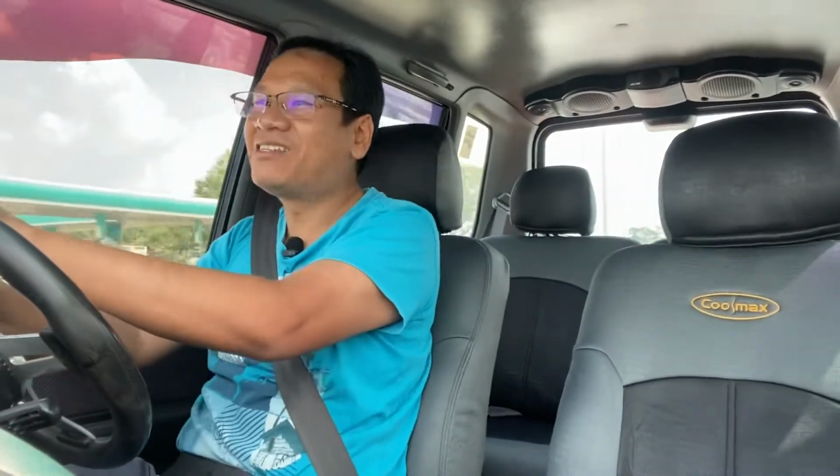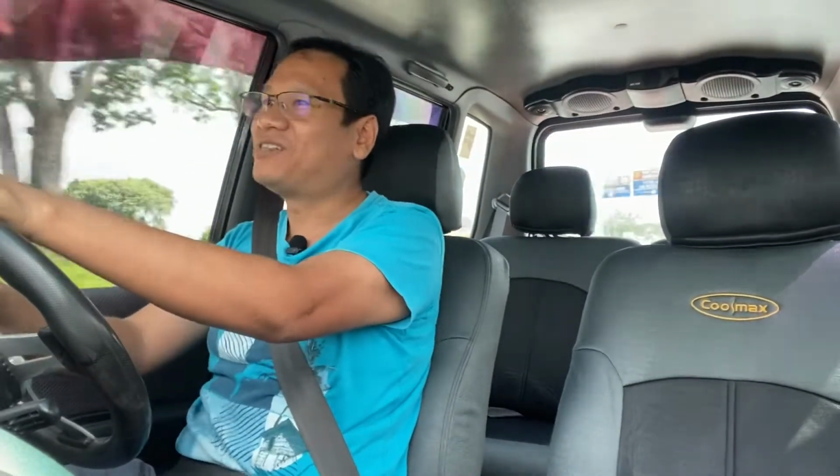A little bit of body roll as you would expect from a car this tall, but it does handle okay, not bad. Well, it does feel like it's floating on the road a little bit as you go fast, but this is not meant for speed, and for driving in the city, it's alright.